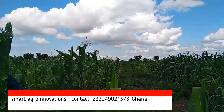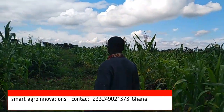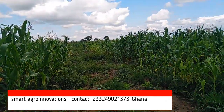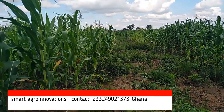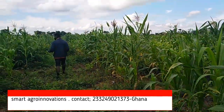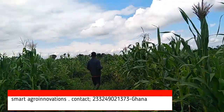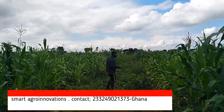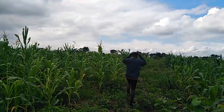As you see, we had the inner road from there, and now we have another section here. We have this side too, and another road in here, so it runs through. Yeah, this is our maize farm. It looks quite bushy. We are about to do weed control once again before harvesting.